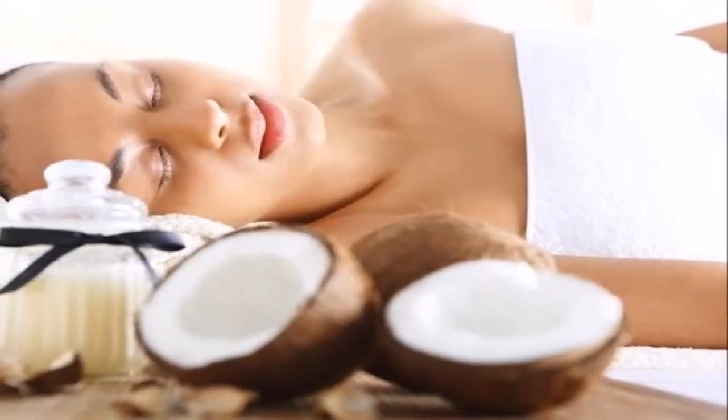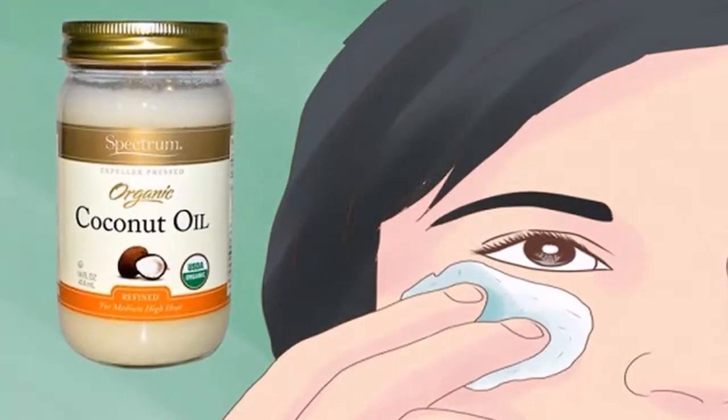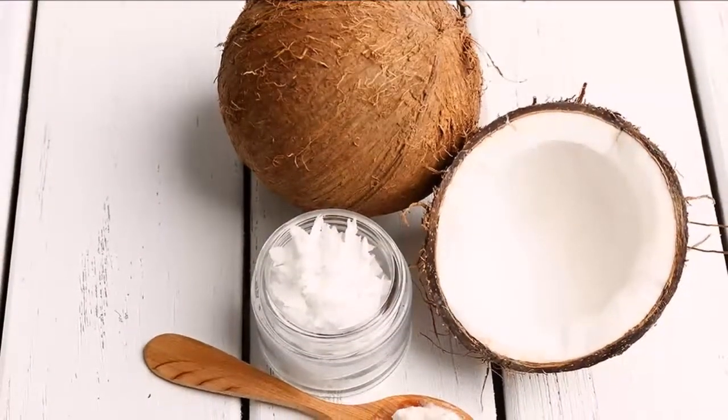As you can see, this super healthy oil can provide many health benefits. Why waste money on those expensive cosmetic products when you have this cheap natural alternative instead? Just go to the local health store and buy yourself 3 jars of coconut oil.